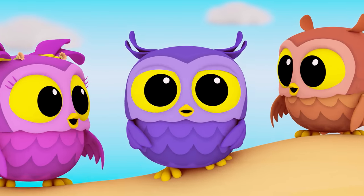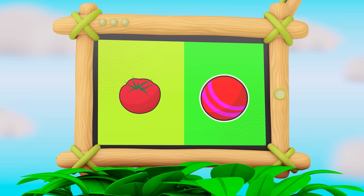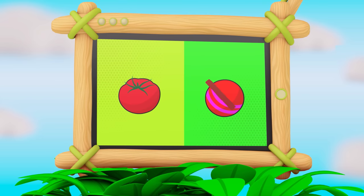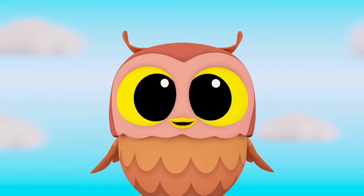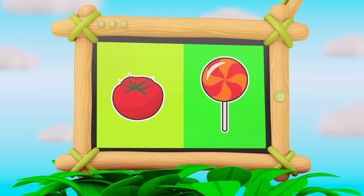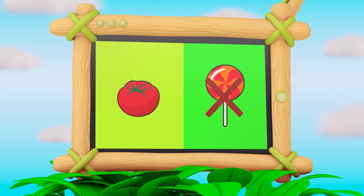Scoot guessed first. Is it a red ball? No, it's not a ball. This is something you can eat. Guess next. Is it a lollipop? No, it's not a lollipop. This food is much softer than a lollipop.